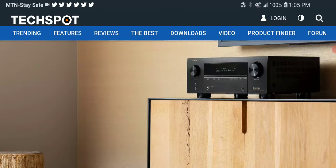If you need the beast of an amp that's still a processor, you get the new AVR. Actually, you could either call it AVR or AVC, it depends on the region you are in, but the AVR A1H. It's available now. And then the next model that they launched is their AVR X4800H. This model is $2,500. It's available early next year.